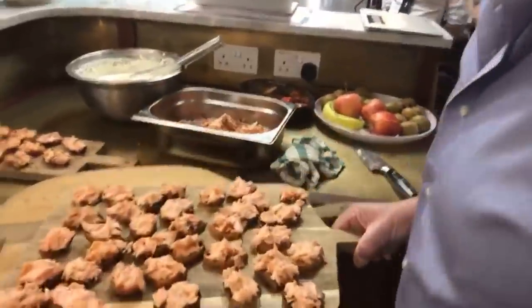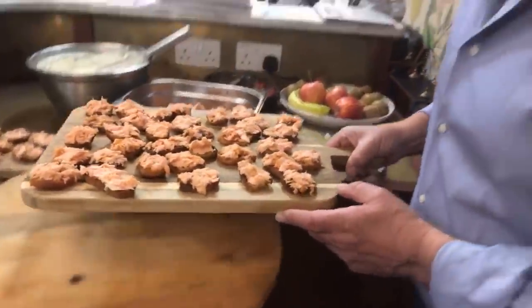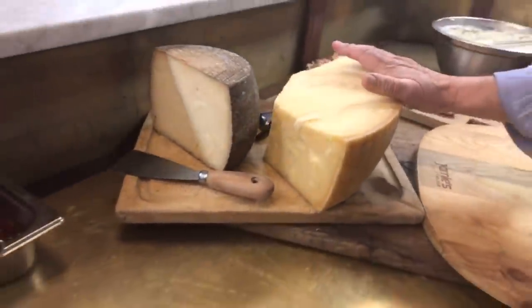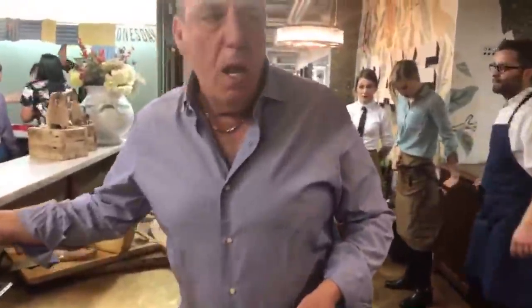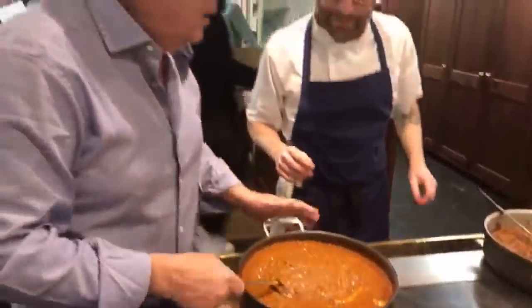We have some lovely crostini, which we're going to finish off. There's some sauce inside. We got lovely Parmigiano cheese. This is the pecorino we use. This is a lovely, fantastic burrata. And then inside here we got the lovely... What is in this one? It's a grouse and beef cheek ragù.